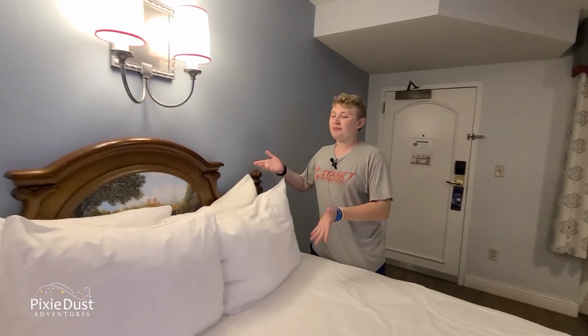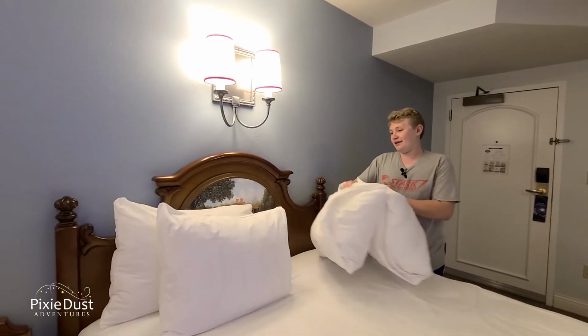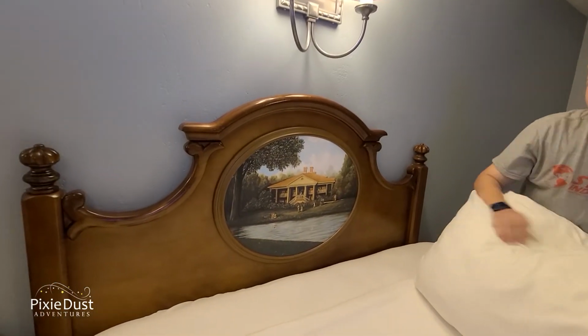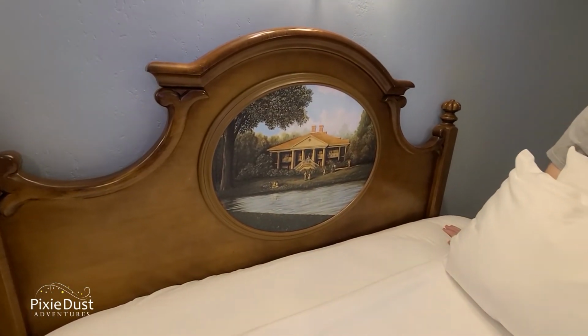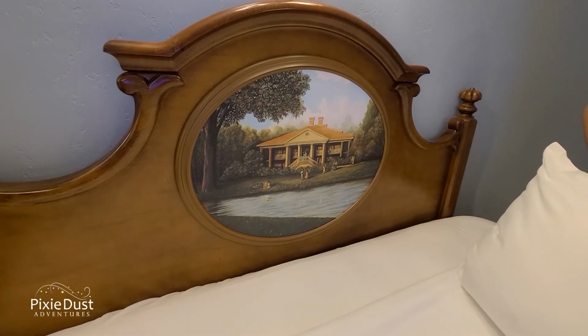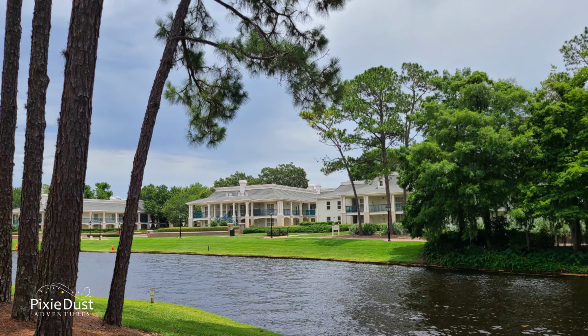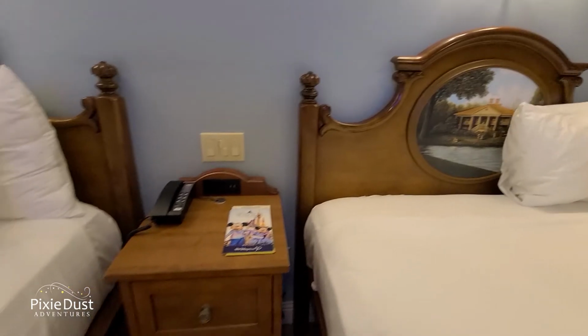Okay, you might have seen this coming already, but another little mural kind of thing. And you can see there, this is another house that you can see at Port Orleans Riverside. It does. That really resembles the buildings that are here at the resort. Yeah, guys, it's so cool. So cool.